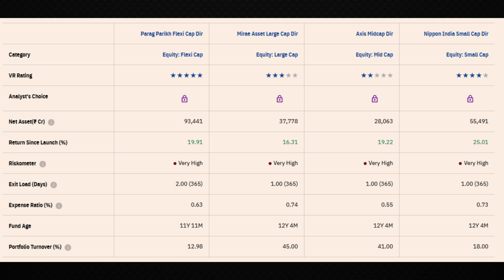So let's compare four funds: FlexiCap fund, large cap fund, mid cap fund and small cap fund. As you can see, the FlexiCap fund has given us 19.91% returns since the launch, whereas large cap fund has given 16.31%, mid cap is again less than the FlexiCap, that is 19.22%, whereas small cap has given us 25.01% returns. But in the 2020 market crash, small caps fell over 35%, mid cap 30%, whereas FlexiCap funds were not that volatile and only went down by 25 to 30%.